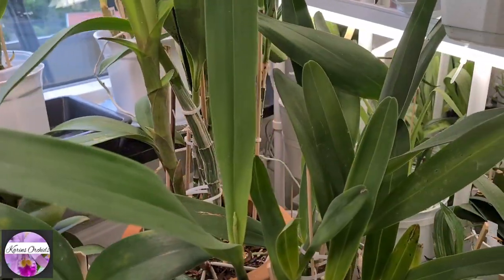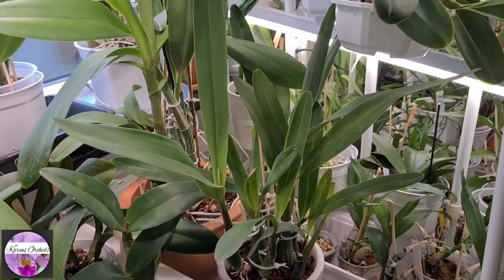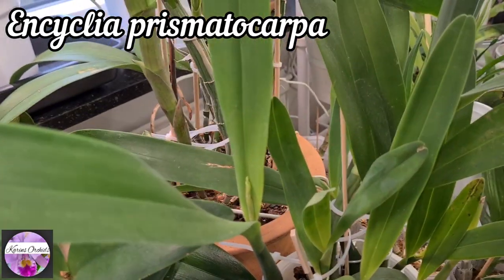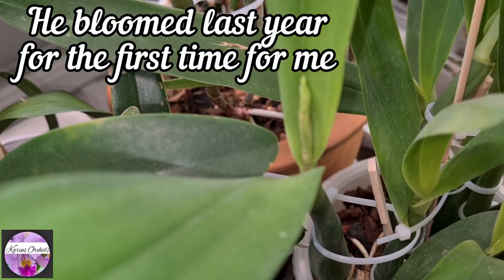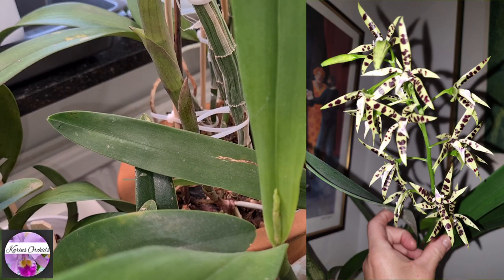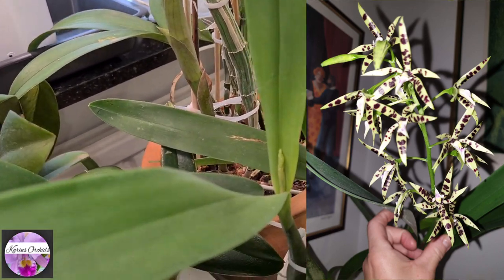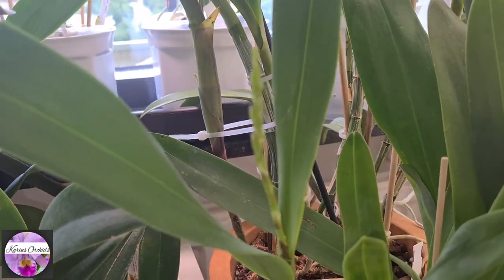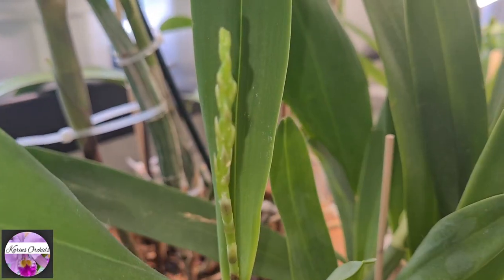And here you can see a real favorite of mine. That's turning quite large now. It's my Encyclia prismaticarpa. I was wondering when he was going to bloom for me. This spike is going to develop and get really, really tall, and then it will produce about 20 or so blooms on it. And this is only 1 week later, and you can see the rapid growth on this spike. You can almost count the number of blooms already.